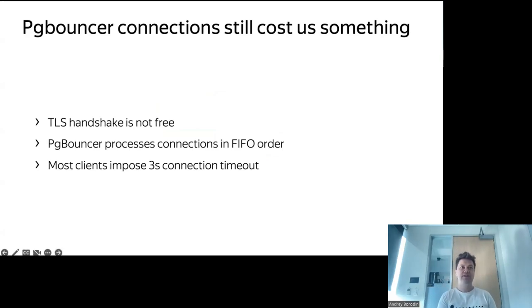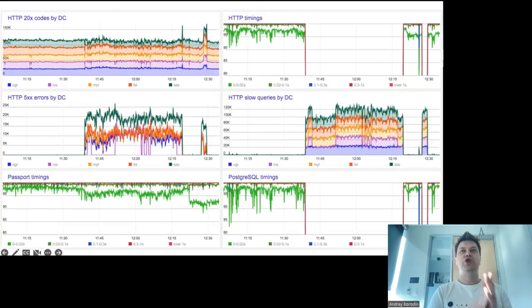PgBouncer connections still cost us some CPU. When we connect to PgBouncer, we have to do a TLS handshake, which is not free. And PgBouncer processes these connections in first in, first out manner. And clients impose a 3 second connection timeout. What does it mean? When your network switch is rebooted, from time to time you see a wave of incoming TLS connections. They are limited by 3 seconds and processed in parallel. This situation may happen when no one can just get in.